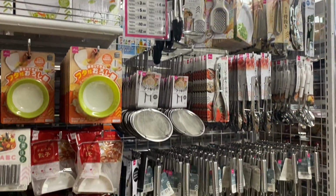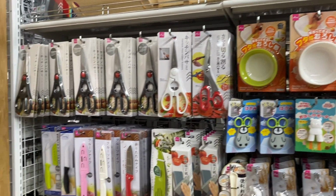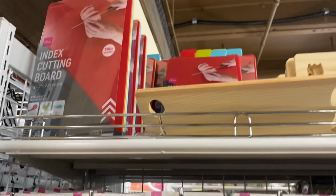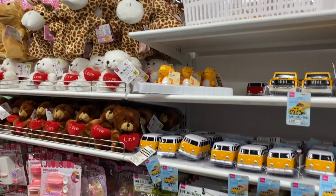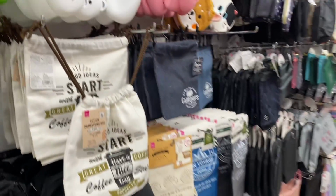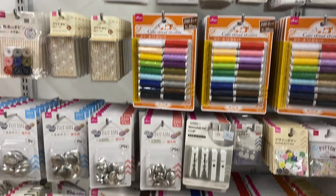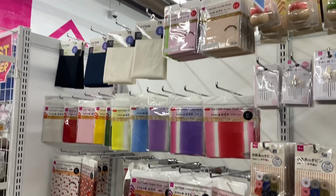And they had so many kitchen utensils, like, so many, guys. And this Daiso just had so many useful things that we all need in our daily life. Like, I know we all need this. We all definitely need this. And they have so many things and so many good things too. They even had needles and threads, which would definitely come in handy if you have anything you need to fix with clothing. And they even had art supplies, which is really cool.